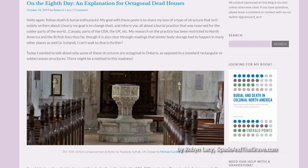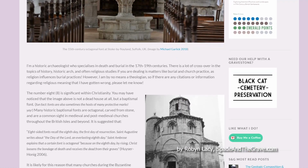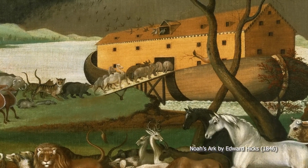The eighth day was the resurrection, and we see the number 8 being used quite a lot in Christian architecture. There is also the theory that that number was being translated in with the resurrection to this space that was used to hold dead bodies. The significance of the number 8 is even older in Judaism. The story of Noah's Ark says 8 family members were saved from the Great Flood, and the rite of circumcision takes place on the 8th day.